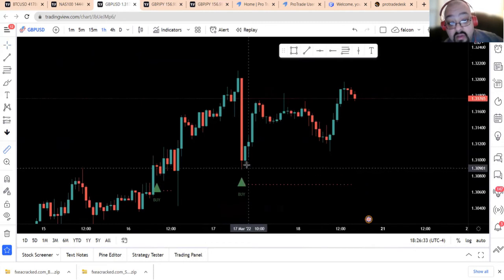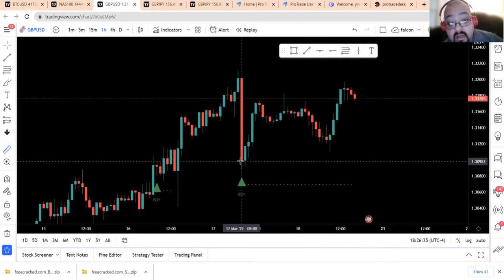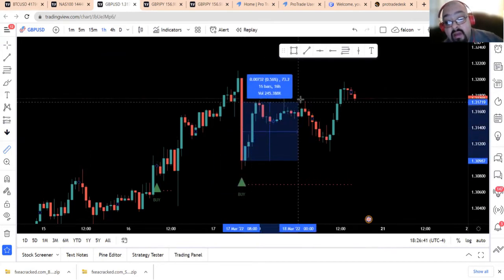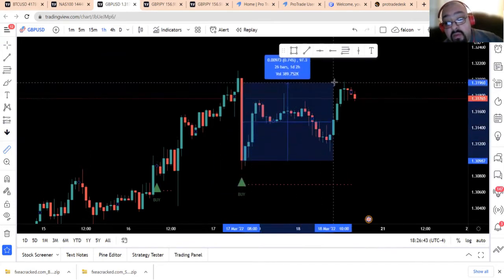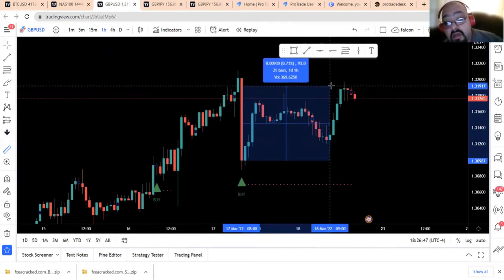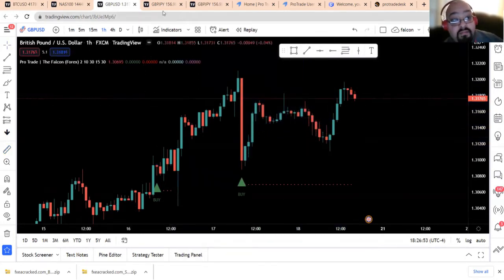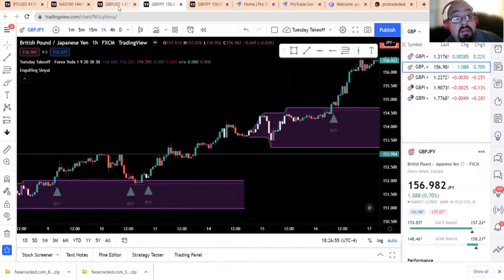And here we go. Another buy signal right here. And look at that. Tiny drawdown, 6 pips of drawdown. And if you rode it before the close of the market, you could have seen almost 100 pips. This is crazy right here. All right.